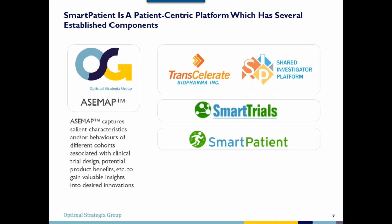Very simply, it allows us to capture the individual preferences, desires, choice drivers, which can feed into clinical trials, it can feed into new product development, and another example is in terms of messaging. And that's very critical. That individual understanding is very critical if we're really going to better engage the patient and have more meaningful interactions.